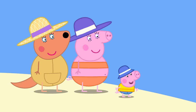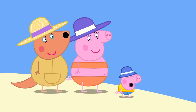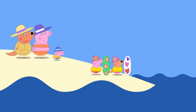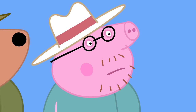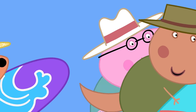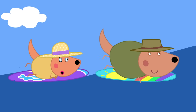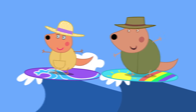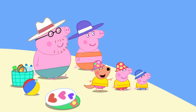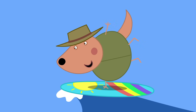George wants to go surfing. Sorry, George. You're a bit too little to go surfing. Oh, the waves are getting too big for Peppa and Kylie. Oh, is it time to go home? Are you kidding? These waves are perfect for grown-ups to surf. That's proper surfing. Woo-hoo! These waves are awesome.